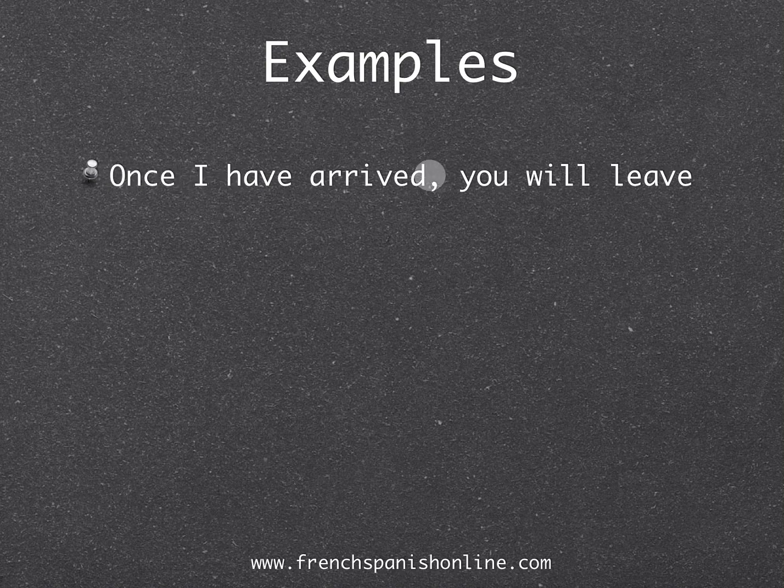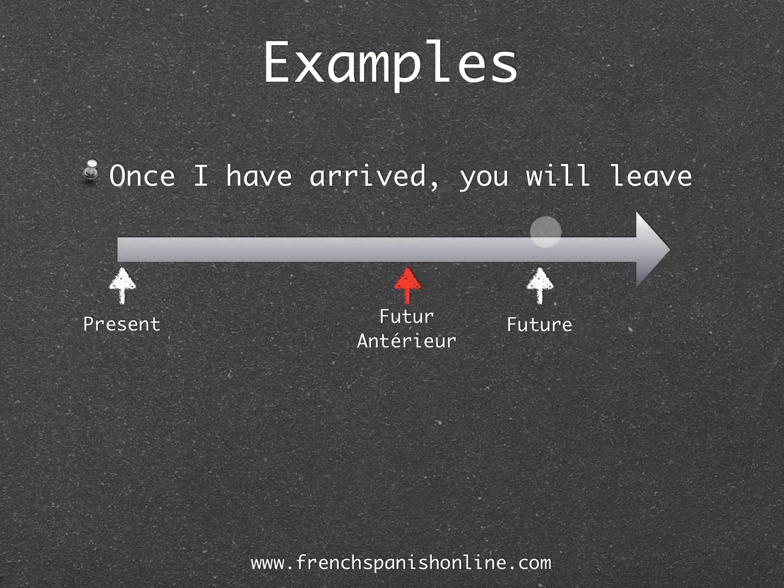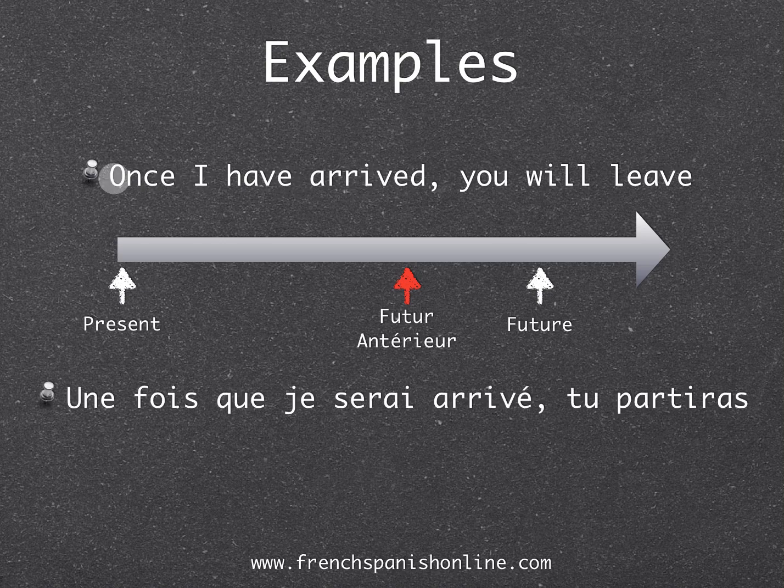Once I have arrived, you will leave. So let's take our timeline. You will leave is our future event, but just before you will leave, I have arrived. Okay, so this part of the sentence is also a future event, but occurring just before the second part. If in English you don't need the future perfect, in French you need it after once.